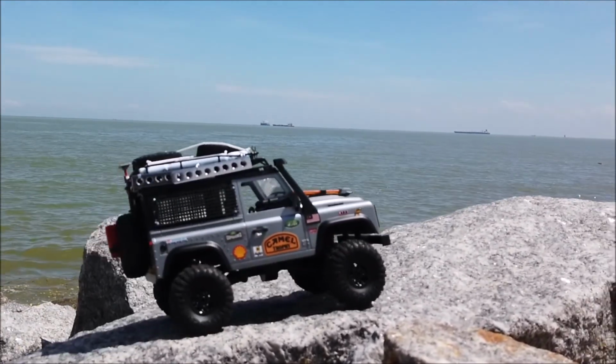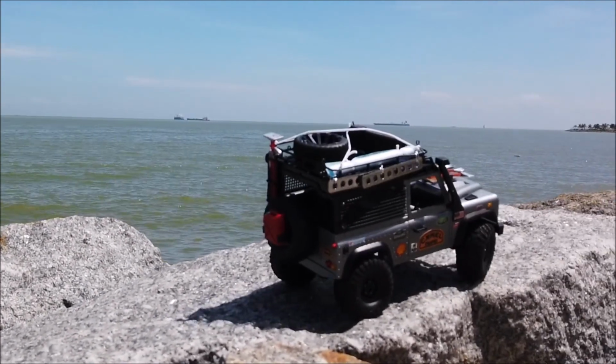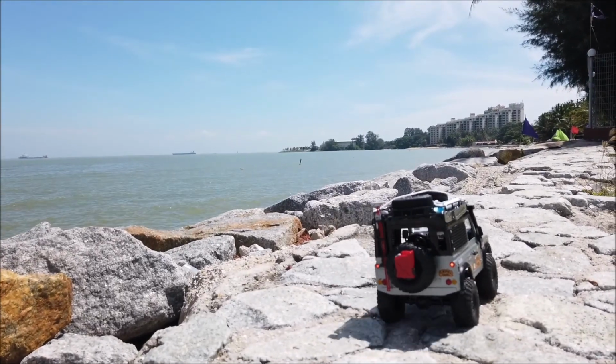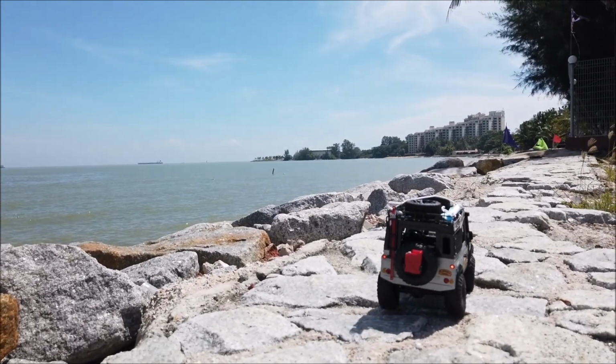RC cars can drive through puddles and cliff stones. If there's no mud, the off-road trail track is built of stones, and these small-sized off-road cars can drive in a cliff stone and puddle with no difficulty at all.